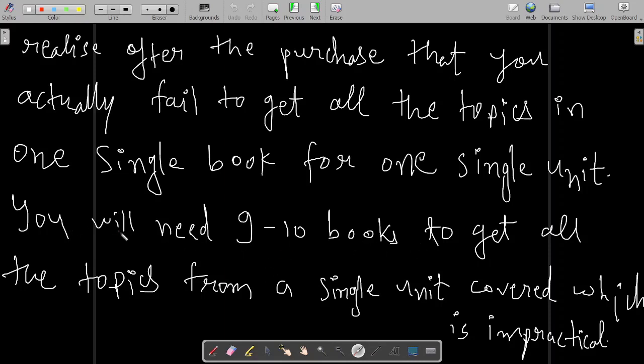You will need 9-10 books to get all the topics from a single unit covered, which is impractical. You do not have 200 hours in a single day. You only have 24 hours in a single day, and amongst those 24 hours also 12 hours are wasted, because 8 hours you will sleep, 4 hours you will travel and eat something, so 12 hours are gone. You have only 12 hours at your disposal every day. You do not actually have 24 hours with you. You only have 12 hours with you. So obviously you cannot cover 9 to 10 books for each unit. That is an impractical approach.